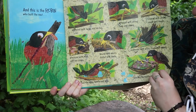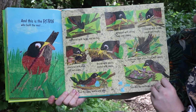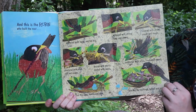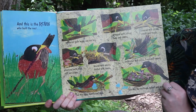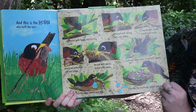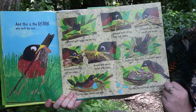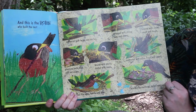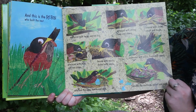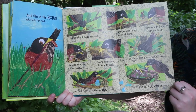That's cool. Anchored with twigs, not too big, wrapped with string, long and strong, covered with straw, rough and tough, plastered with mud, soft, not soupy, bound with weeds, dotted with seeds, cushioned with grass, fresh and sweet, who laid the eggs, brittle and blue, cracked by nestlings, tufted and pink.